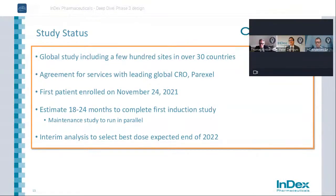But as Thomas said, this is to be expected, starting off at low levels, and then it will increase as we add countries and sites. But we don't provide the exact number of patients in this call.